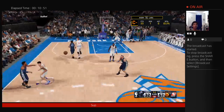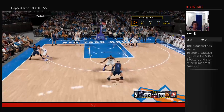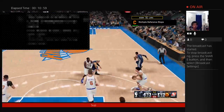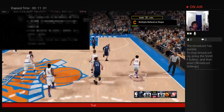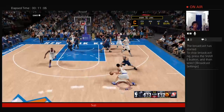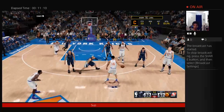Guys are looking for a spark here. Yeah, I mean, a cold stretch offensively. They desperately need a basket. It's stolen by Oladipo. Just over a minute and a half have passed here in the third quarter.